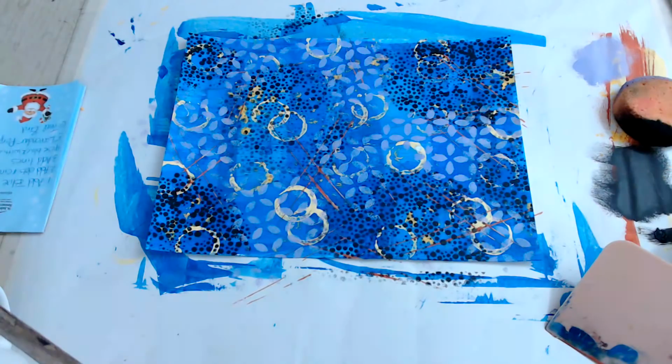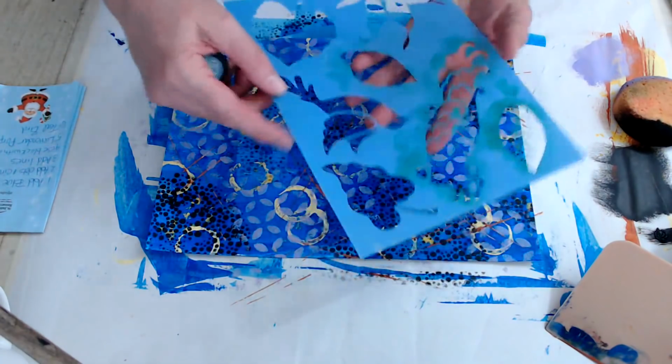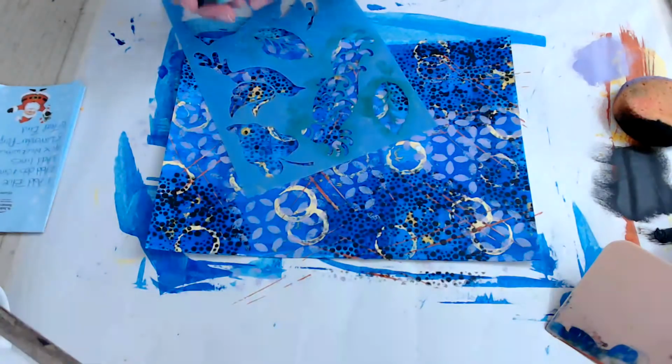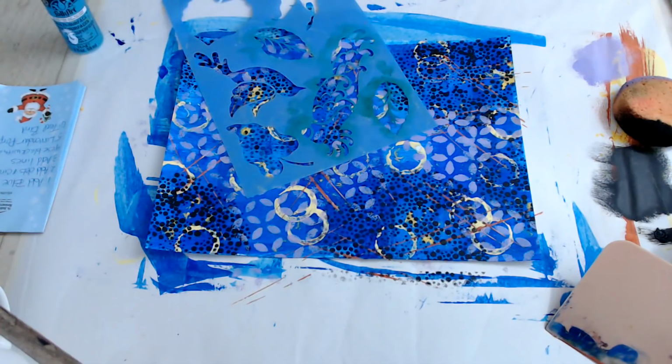Let's see if I've got a bird in here. Oh, I do. Oh, yippee skippy. I have this bird right here. Well, there's actually two birds there, but I'm going to use this one that looks like a dove. And I'll use this ocean blue. Oh, I wish I had some makeup sponges. But I have one. I keep forgetting to go to the Dollar Tree and get makeup sponges.